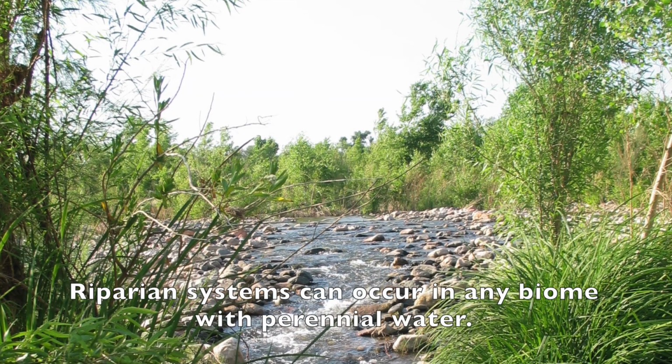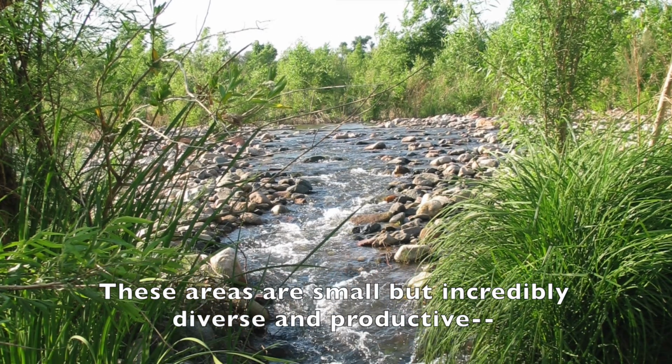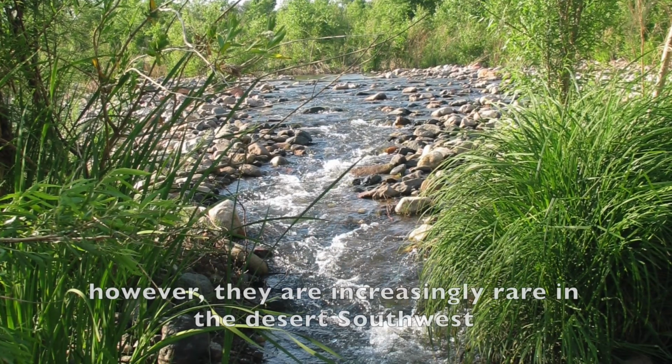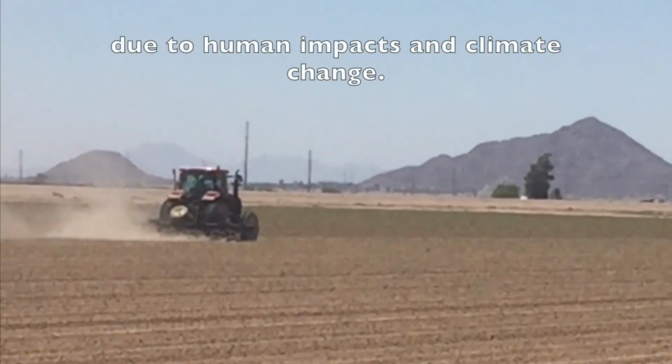Riparian systems can occur in any biome with perennial water. These areas are small but incredibly diverse and productive. However, they are becoming increasingly rare in the desert Southwest due to human impacts and climate change.